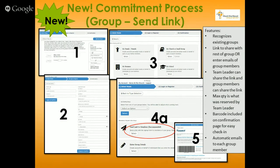So with the commitment process, if you go in and decide, yes, I want to do this need up in number 1, and you enter a quantity greater than 1, it automatically recognizes that you want to bring a group because you're bringing more than 1 person. You will then either log in or register, depending on whether you're a new or existing user, and then you will choose the type of group you're bringing: a family, a business, a church or small group, or your school. As administrator, you'll be able to track what kinds of groups are coming to serve with you.